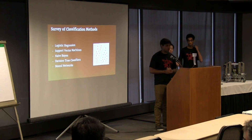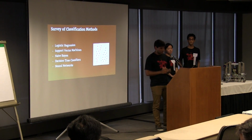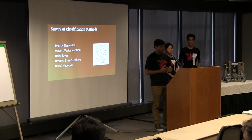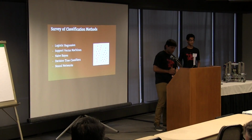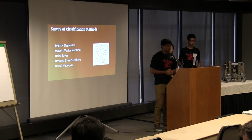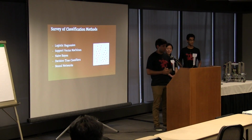And this also doesn't necessarily have to be a linear classifier. You can use something called the kernel method to make it work when your data is not linearly separable. Then there's the naive Bayes algorithm, which basically uses Bayes' rule from probability to find the distribution of your data. Then there's decision tree classifiers, which use decision trees to map feature values to classes. And then there's neural networks, which you may have heard about. They're becoming really popular. They're used in deep learning, which lots of companies are doing research into.